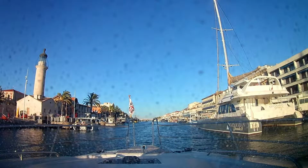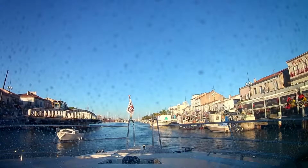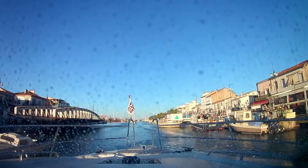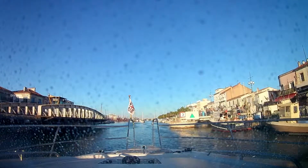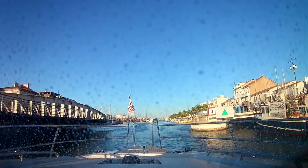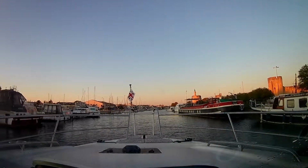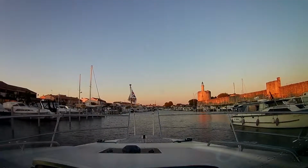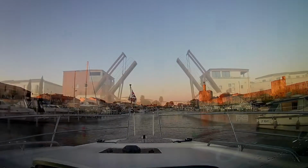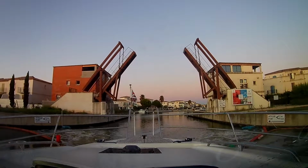So we caught the evening bridge and then up the canal as the sun was setting. It was a wonderful experience coming back home to see the town of Aigues-Mortes in this beautiful light. And then back through the lifting bridge into the marina and home.